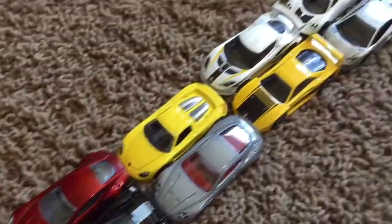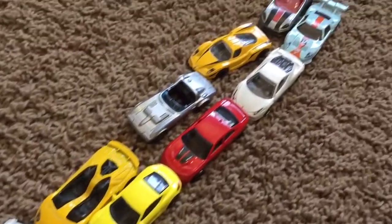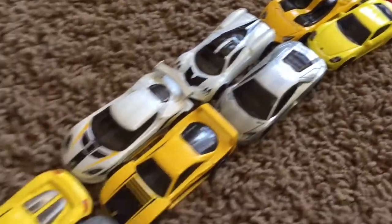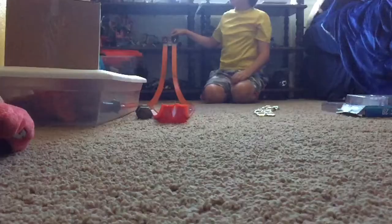We have 8 cars remaining. Good look at them right now. Not 8 cars remaining, sorry. 8 sets of races. 16 cars remaining. Let's go to round 2.